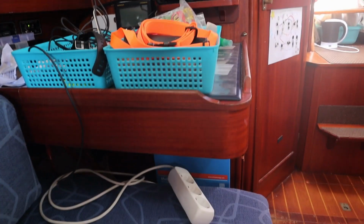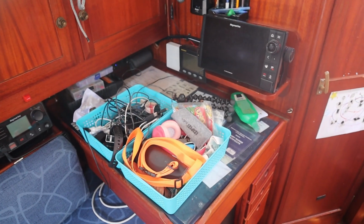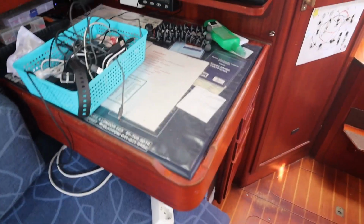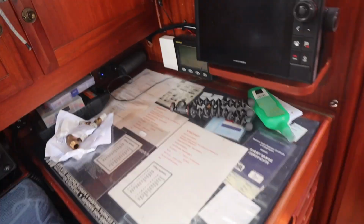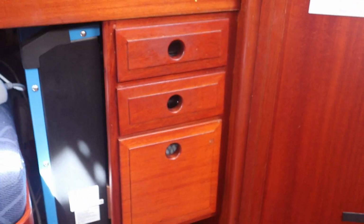We also have a navigation table on board. Right now it's full with stuff. Easy to clean. You can lift it, and that's where we keep maps. And on the side we have a few drawers. A deep one and small ones.